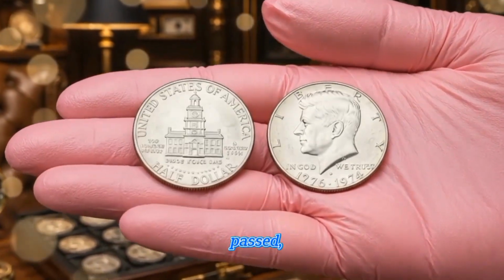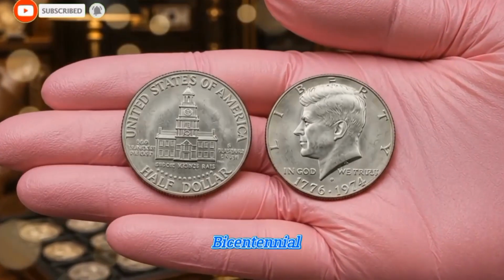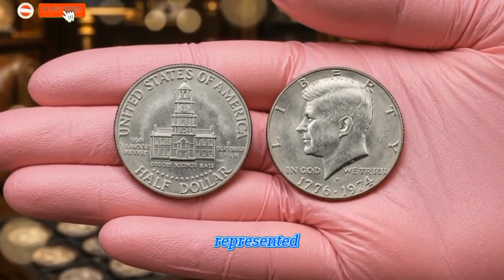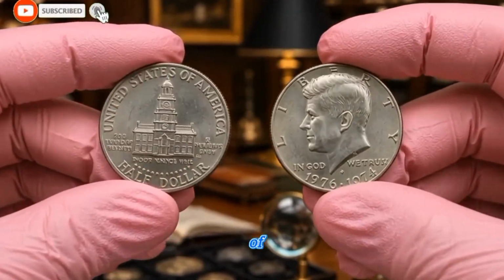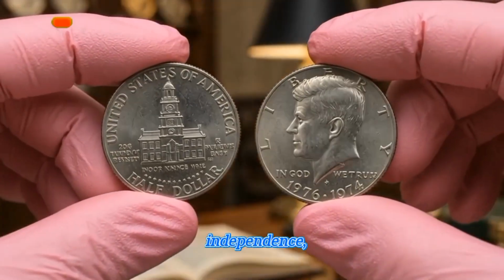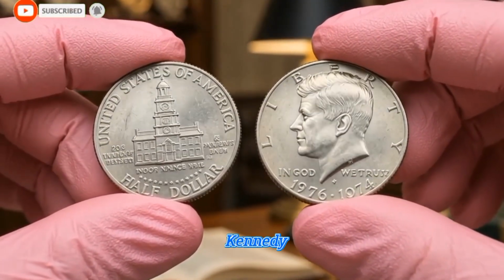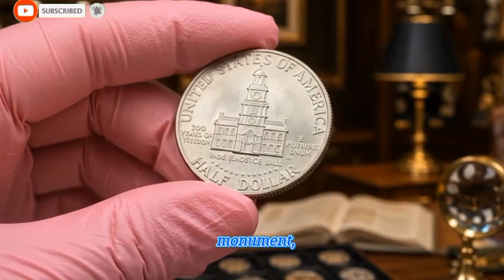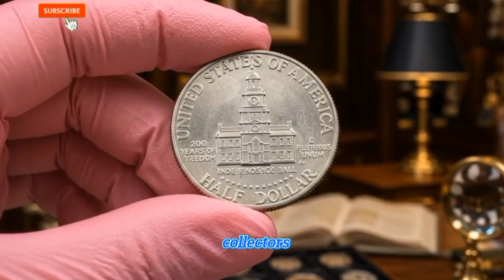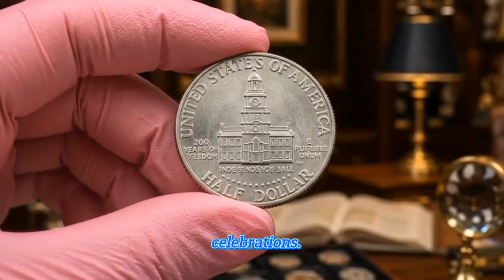As the decades passed, collector interest only continued to grow. The bicentennial celebration represented far more than a date on a coin. It symbolized 200 years of American history, independence, resilience, and national identity. Every surviving Kennedy half-dollar from 1976 became a miniature historical monument, connecting modern collectors with one of the country's most memorable national celebrations.